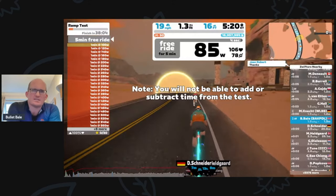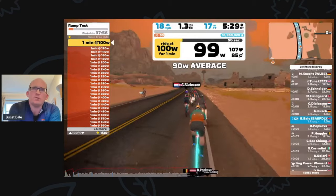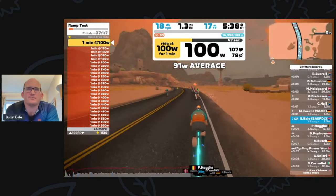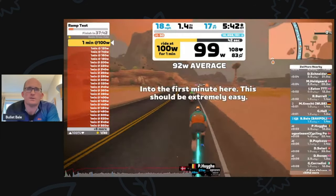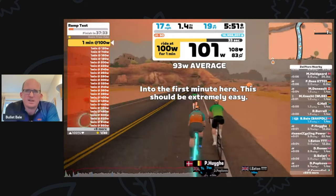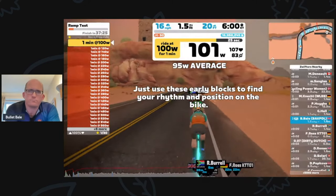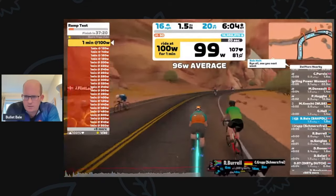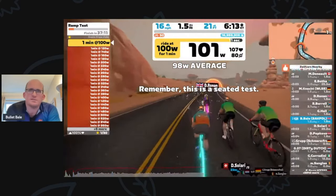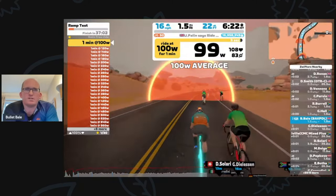So at the moment, I'm weighing in at about 182 pounds, which is about 13 stone approximately. I have been trying to lose a little bit more weight. I wanted to lose about half a stone more, but it hasn't really worked out this time. Yes, I know, seated. So in a minute, we're going to go up to the 121 watts.